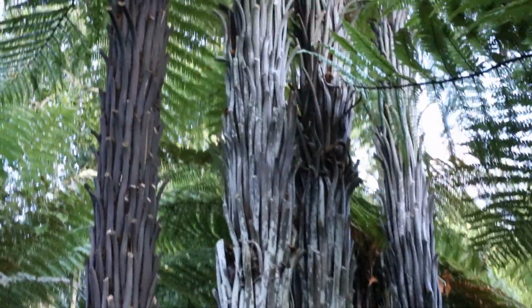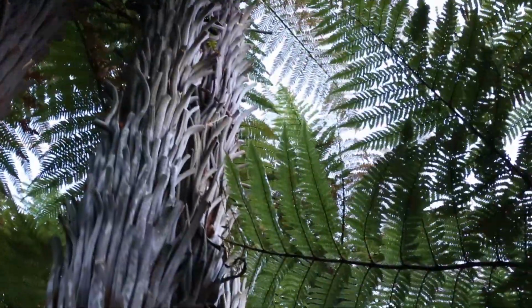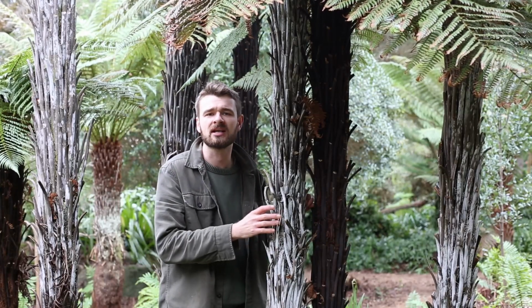Now, sometimes these will reroot, resprout, and create the most magnificent living walls you've ever seen. In the wild, these would probably be adorned with dead, decaying fronds, but we trim them up to really show them off.